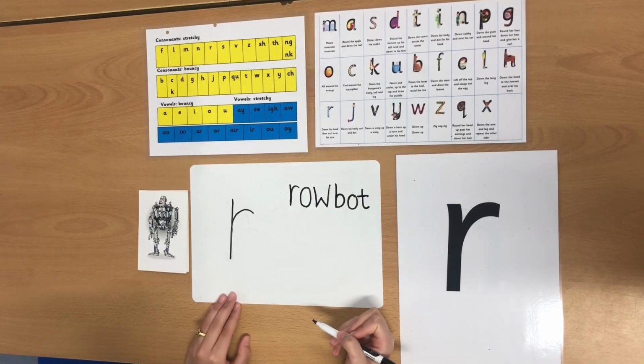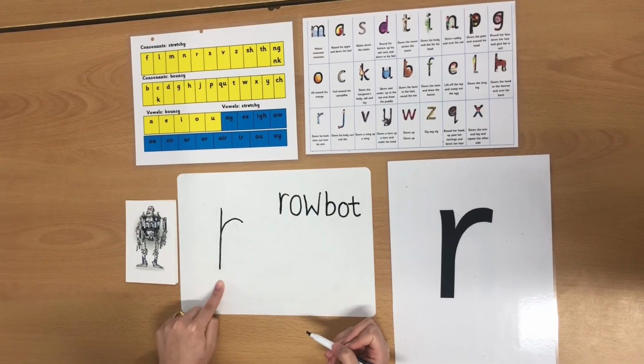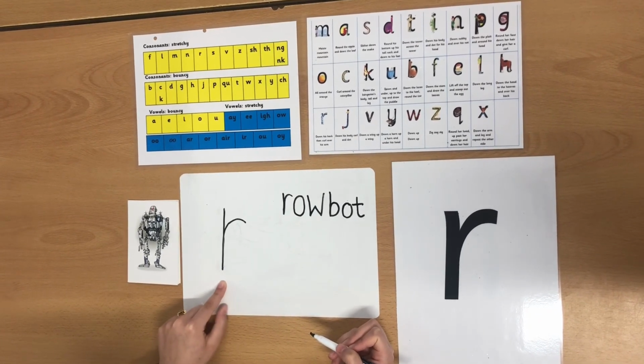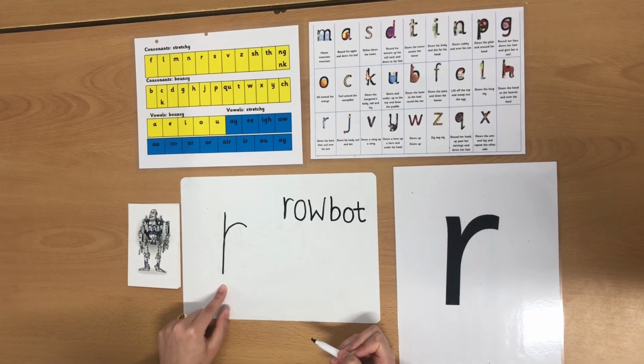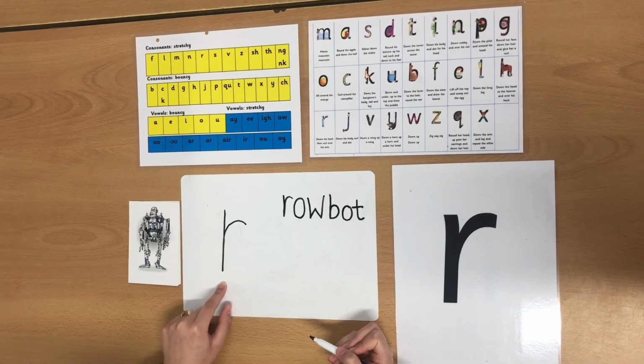Now children, I would like you to have a go at practicing the sound and writing words with the sound. I would love to see your work on Evidence Me. Thank you. Bye.